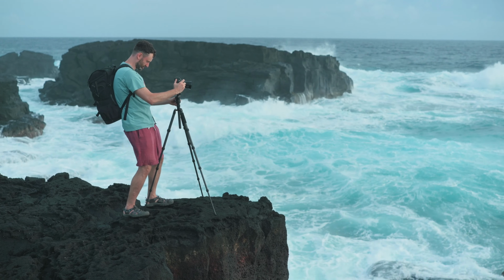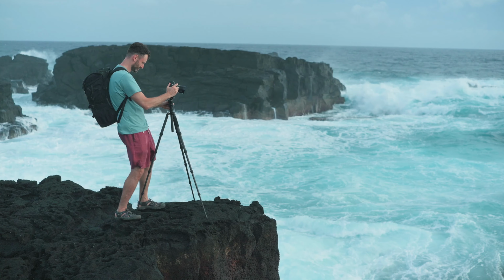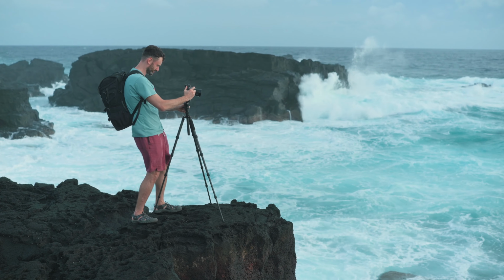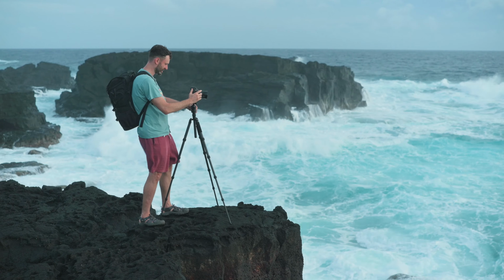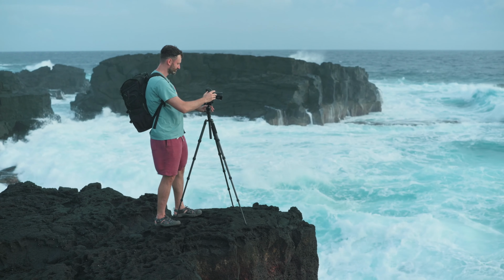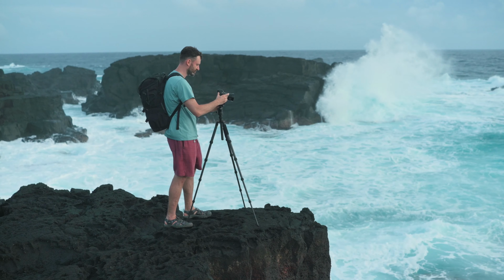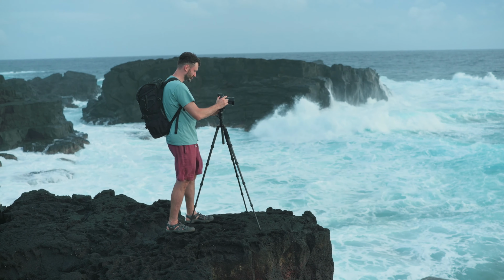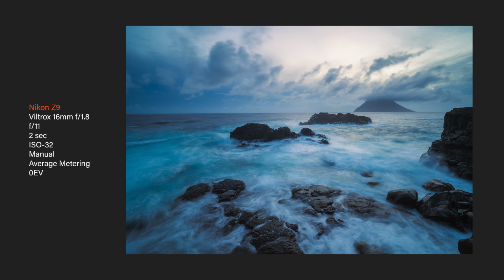So let's see here. This is going to be more of just a landscape shot. I do want this cliff on the right, but just a little bit. I'm not aiming straight at it, and I'm not having my horizon right in the middle. I'm still aiming down a little bit. Now it's gotten darker, so I could give it another second. All right, I'm on to 2 seconds now. 2 seconds, f11, 32 ISO.